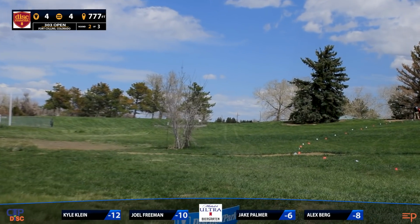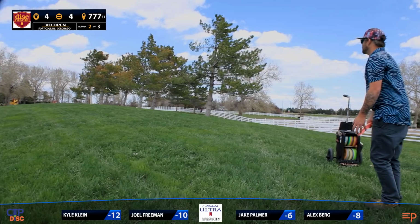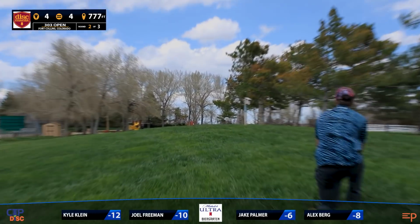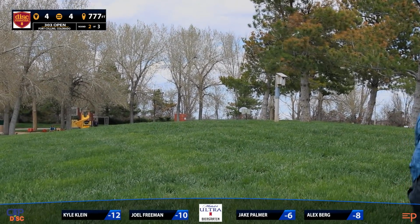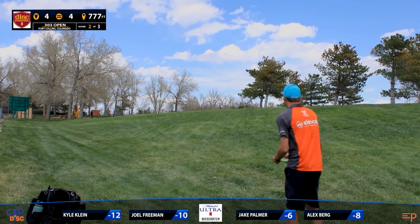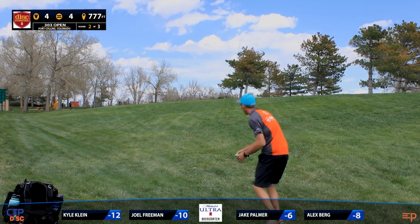Jake, very similar play. That one looks like the wind's got it. It's going a little more sideways than forward. That's okay. He can get it. Big turnover here. That looks good. If that comes out, he's going to have a look. That looked like it was coming out at the end of the flight, too, so I'm excited to see where he landed on that one.